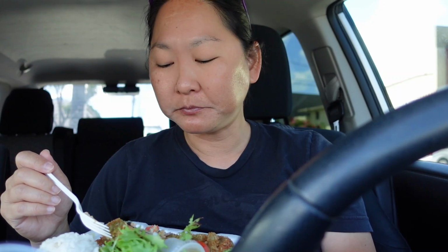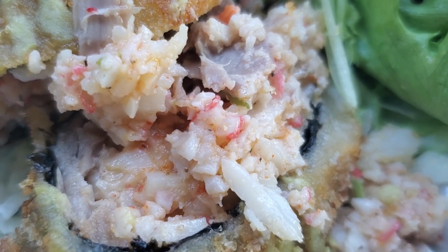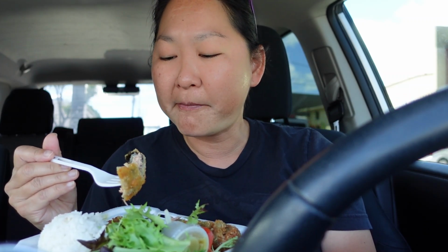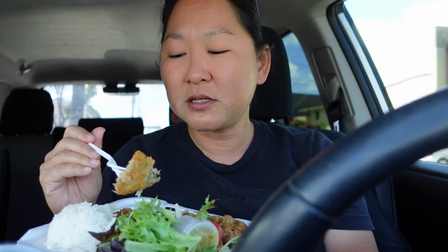So good. And if you're wondering what the black thing is in the middle, it's wrapped with nori, which is the Japanese seaweed, the same seaweed that you use for sushi. And their aioli is so good, it's got a little tinge of wasabi in there, so it has that nice kick. Super crispy, love the panko crust. And the filling makes it really nice and moist and not dry.